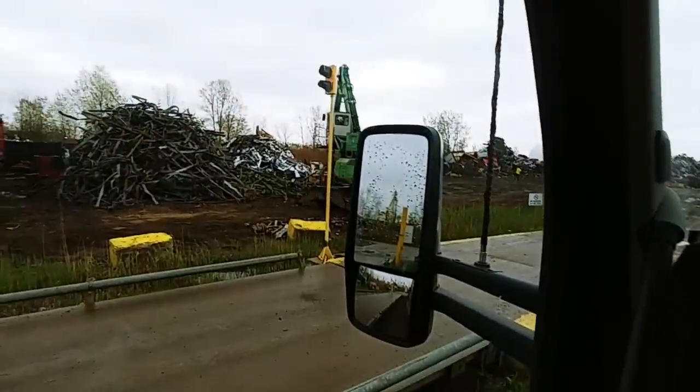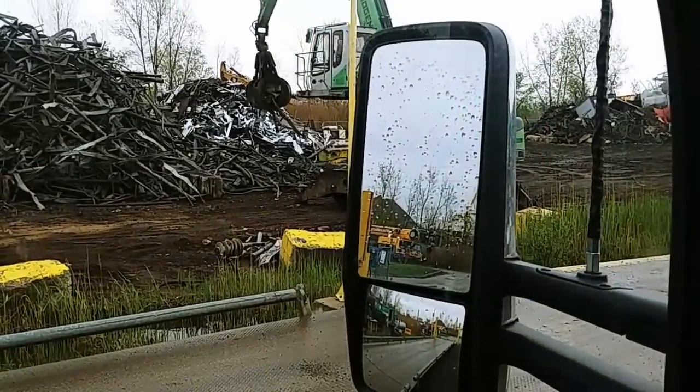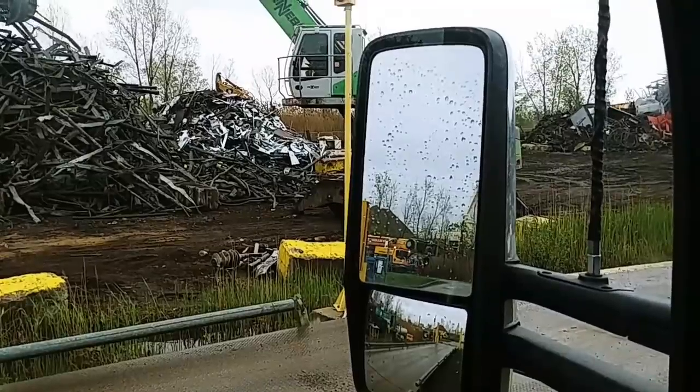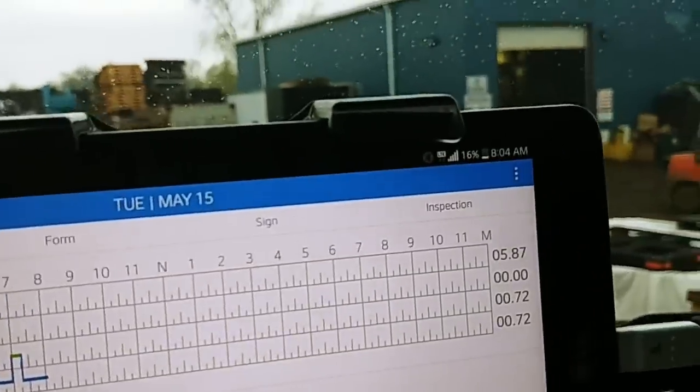I like that on the US side, they don't charge you when you're oversized or overweight, you pay the same, just depending on your, oh, the crane is finally here. It's in my mirror over there. You see the blinking light? It's a big crane. We'll go talk to them. Time now is 8:04.